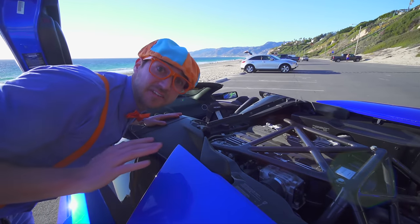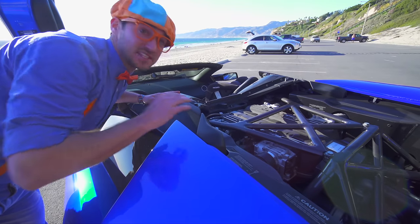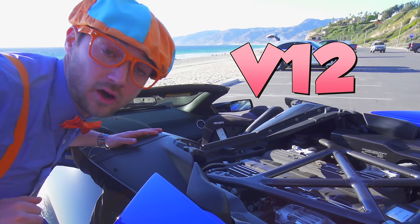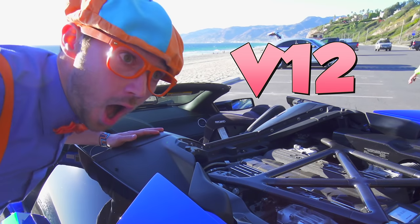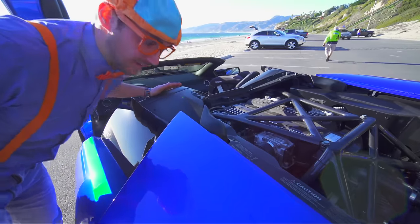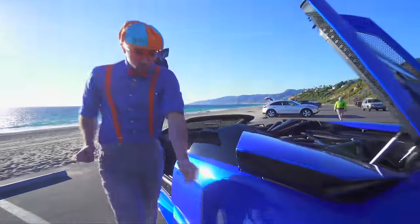That is a massive engine. This has a V12. Oh! That is really powerful. Okay, here we go.